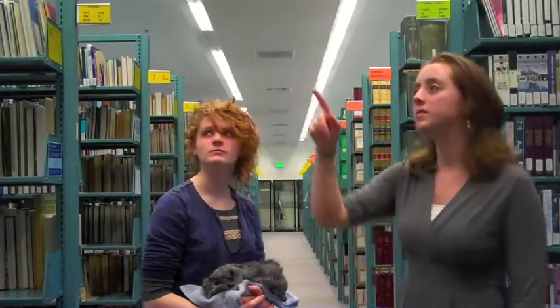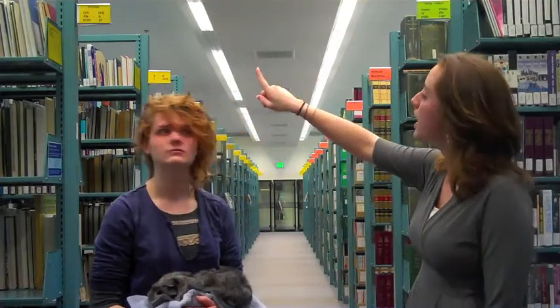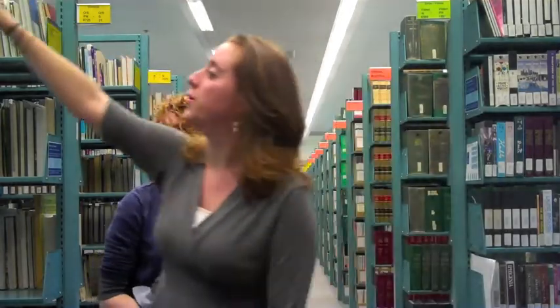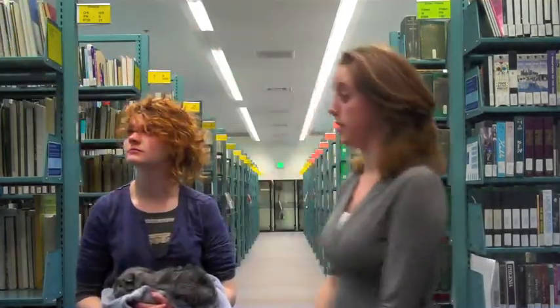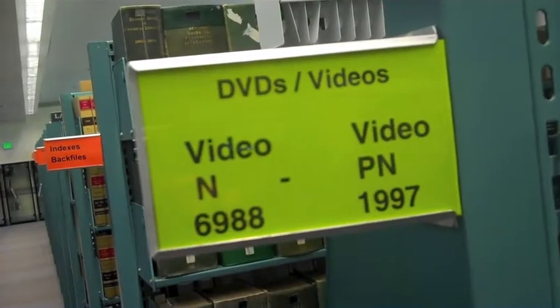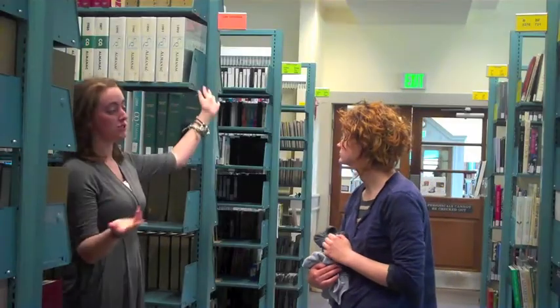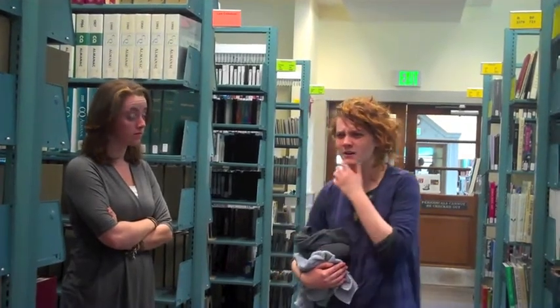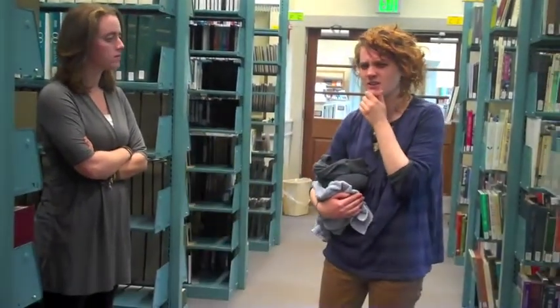So the signs that we have here show the call numbers that we have in each row. And there are also signs at the end of each row that show the subjects that are associated with that call number. Yellow for 3 weeks, green for 3 days, and orange you can't take out at all. So you can look through all of these and try and maybe figure out what to do your project on? Yeah, maybe. Feeling some neuron activity.